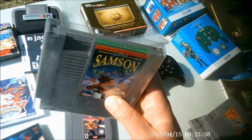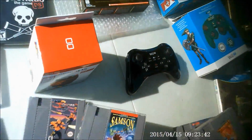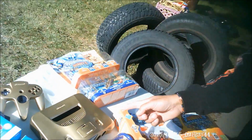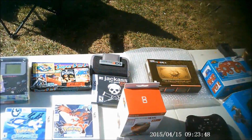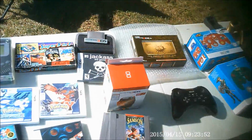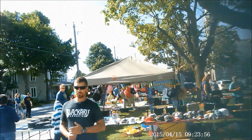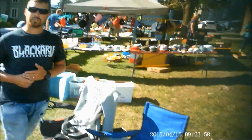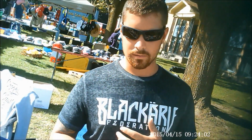Now, if you look, this is a donor cart, so this is a real Nintendo cart, which is amazing because it looks more realistic. It feels right. It doesn't have that cheap plastic quality to it. So I'm just waiting for the guy to come over, and I ask him how much does he want for the little SAMSON reproduction cart. I say it right away so he doesn't try and say, oh, this is an X amount of dollar game. So we start talking turkey.